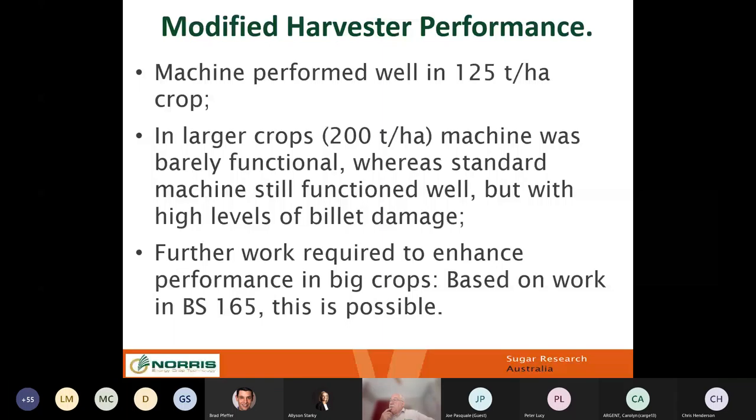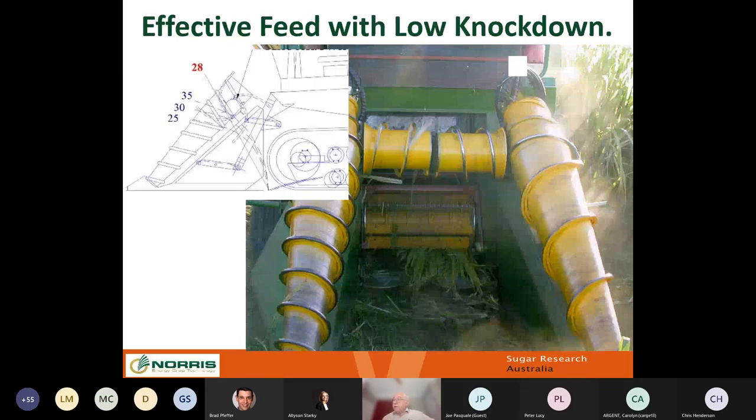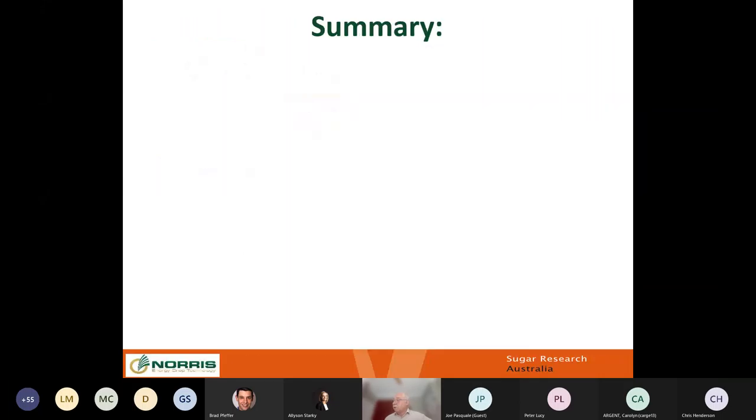That machine did perform well in the main crop, which is 125 tonnes per hectare, but in larger sections of the crop near drains and so on, where the crop was over 200 tonnes per hectare, it was barely functional, whereas the standard machine still ate it. Further work was required to enhance the whole feed, but what we did demonstrate was that you can reduce damage. Going back to some work we did in the late 90s with the machine we used to call Beetle, we set it up to meet Santa Cruz's curves in terms of knockdown and so on. That machine had a very aggressive feed and was able to operate very successfully in large lodged crops and still have very high billet quality.